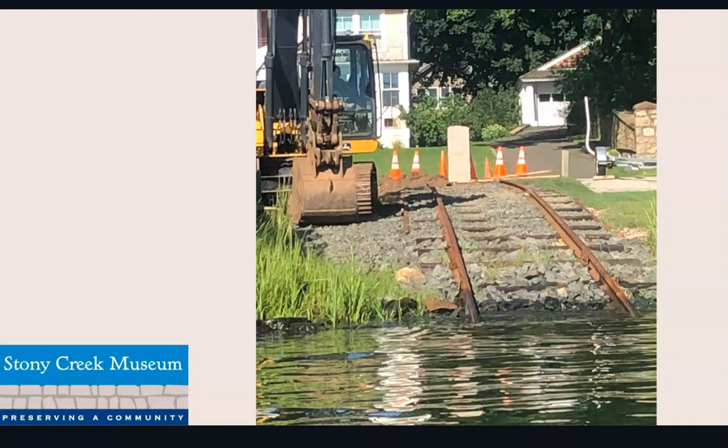And in many ways, this kind of embodies the quarry, the creek, the water, this picture, the rails, the oystering, moving the granite by boat. You know, this picture embodies a lot of it for me.